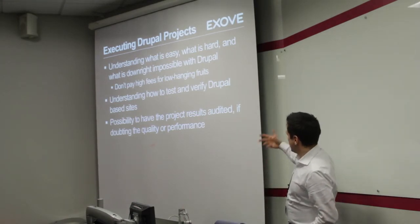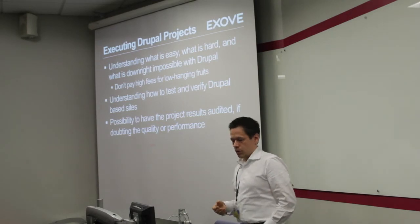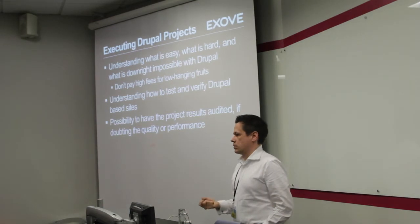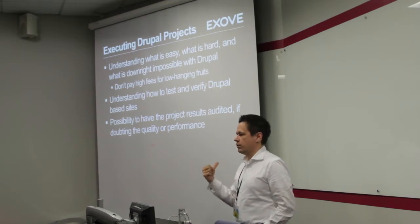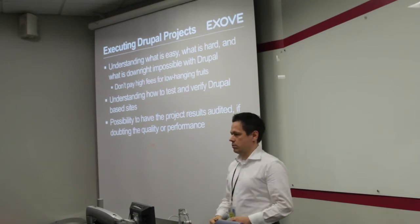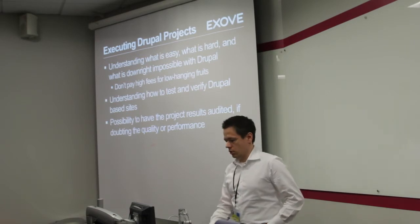You need to understand how to test and verify Drupal-based sites. Does it actually work? And then always have the possibility to audit the results every single time, because this keeps us vendors in the lead. So if somebody says, okay, we have the right to audit this, we have the capability to audit with these vendors, then suddenly everybody sort of sits and stands a bit straighter, and the tie is in order and so forth.